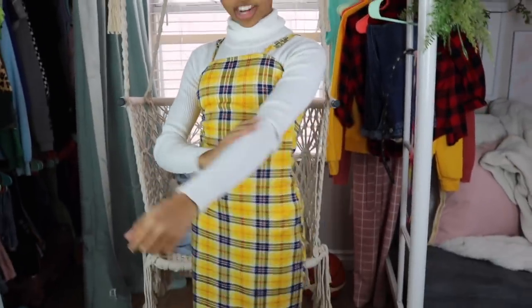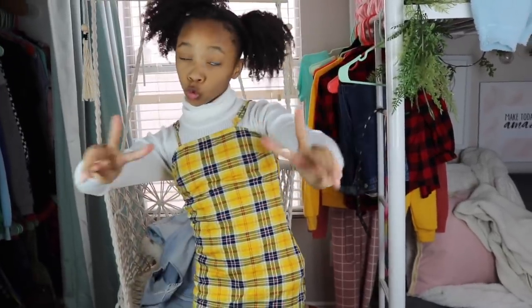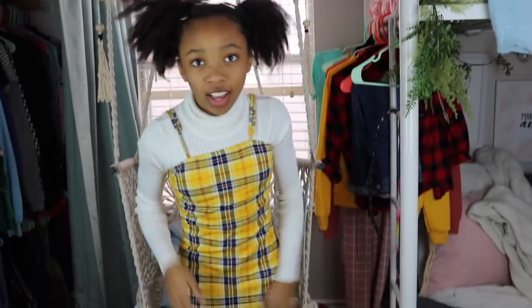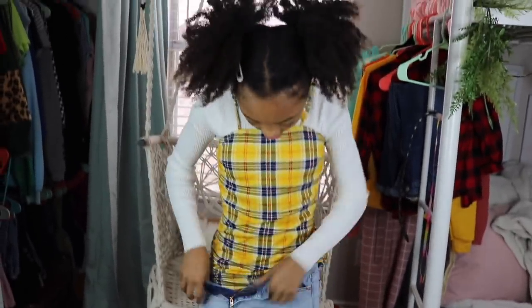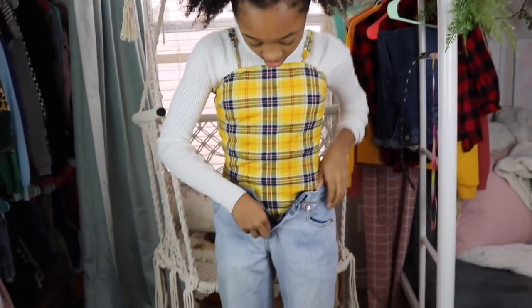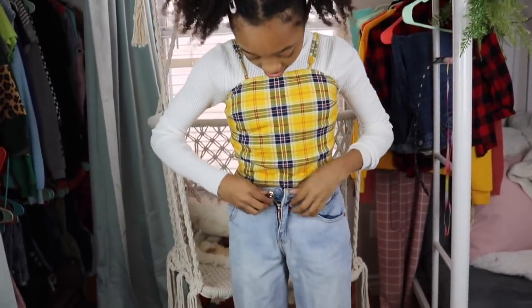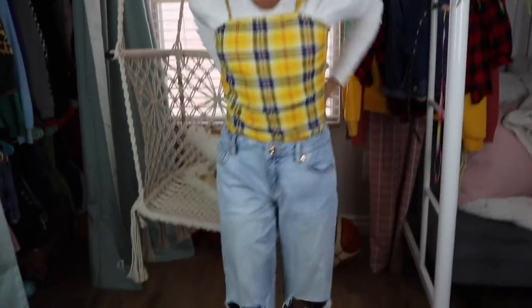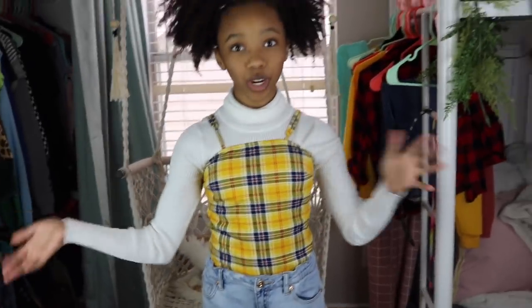So I have the turtleneck on and this is already a look. And now we need the jeans. And almost done, and done. So this is it. I love it. It actually worked out a lot.